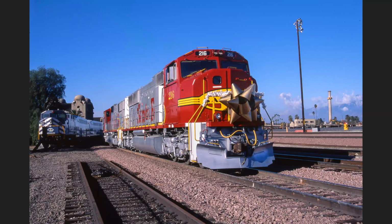And you probably couldn't ask for a better present. This was their Christmas train that they were doing for employees and for school kids in the area. And this is the Christmas train leaving San Bernardino to do a short little run up Cajon with a nice bow on the front. So I think we all got the present.